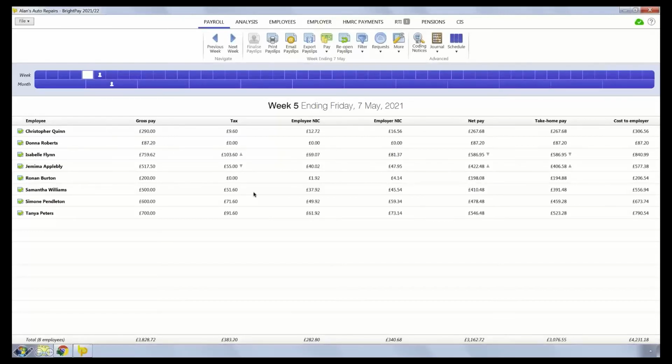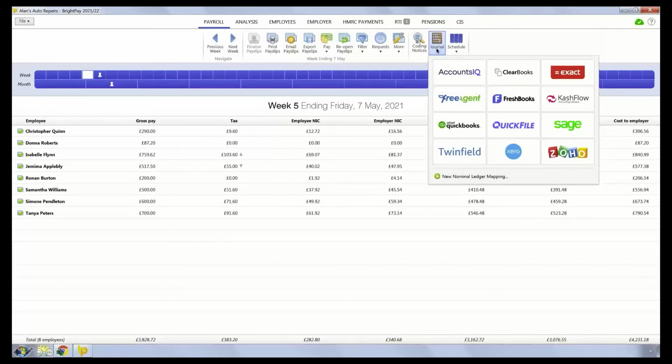So the first feature that I want to mention today is our direct integration with various accounting packages. Essentially, this allows you to send the payroll journals directly to your general ledger from within BrightPay. You don't need to worry about manually copying in the figures or messing about with exporting and importing CSV files. And as you can see here, BrightPay includes this direct integration with all of the main accounting systems, all the main ones that we just saw with the BTC software as well.